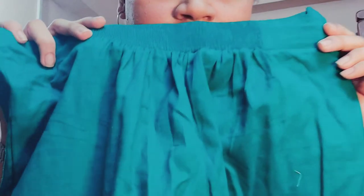Now the pants, the green trousers. I'm just showing you the trousers. What I like about the trousers is it has got an elastic waist. There are no drawstrings to tighten it or anything. I just love that, this looks really neat. And the pants are kind of ankle length, so that is also something I really like.